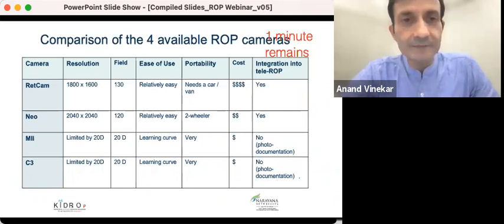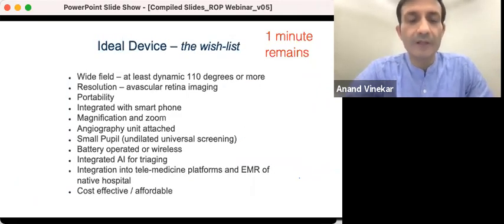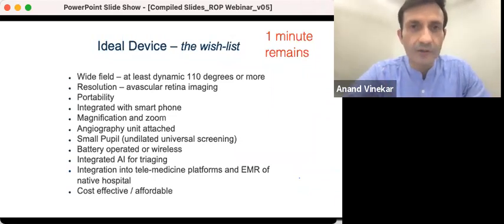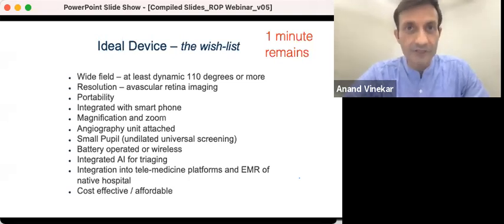My last slide, please. And this is really the wish list. I've put them all down here without any animation, so you can go through them in any order. Of course, it has to be wide field. The resolution has to be good. And by this, I mean for almost all pigmented fundi, especially the avascular retina. It's easier to pick up the ridge, the fibrovascular proliferation. It's not that easy to pick up just immature retina. So that's where the test is.